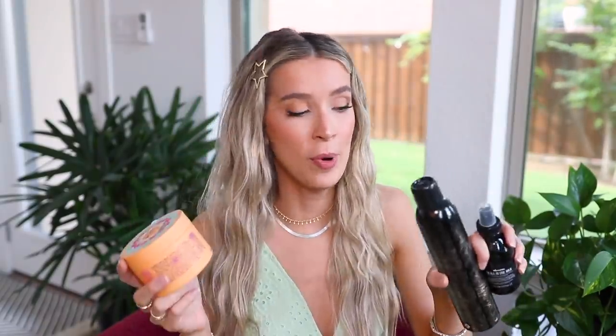Absolutely repurchase. Okay, moving on, let's talk about a couple of hair products. These are all three major favorites that I cannot get away from, to the point where I purchase something different and I regret it almost immediately. So this is the Amika hair mask. I've talked about this a million billion times.